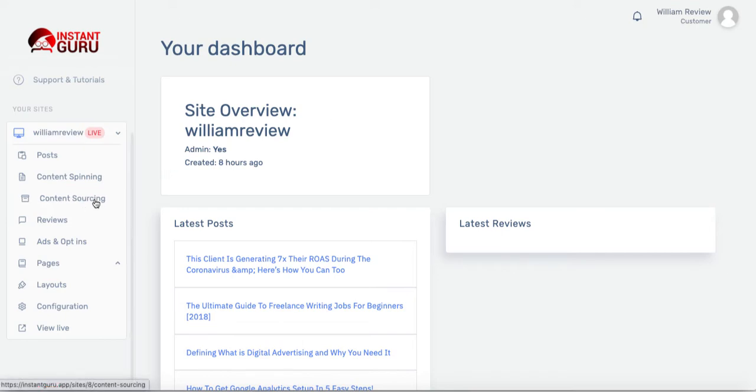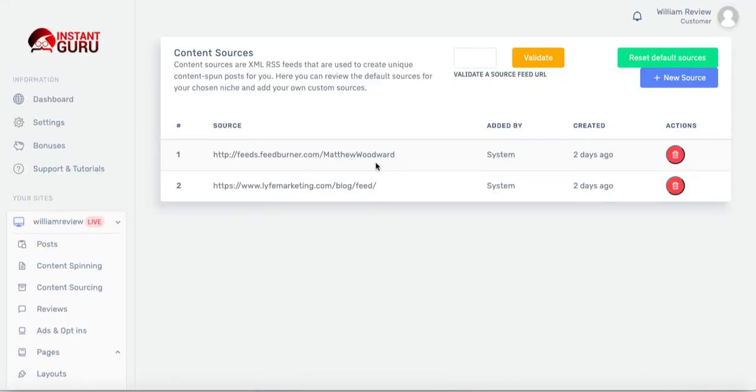If you automatically create content, you need to come to the content sourcing tab and put RSS feeds in of various people's blogs and sites so that you can take their content, which is one big issue. Because if you start taking people's content, you immediately run the risk of a copyright strike, and Google will know you've taken duplicate content anyway, and will not rank anything that you put on your site.